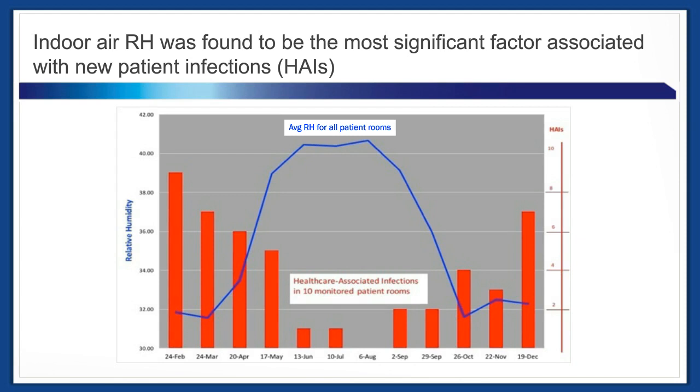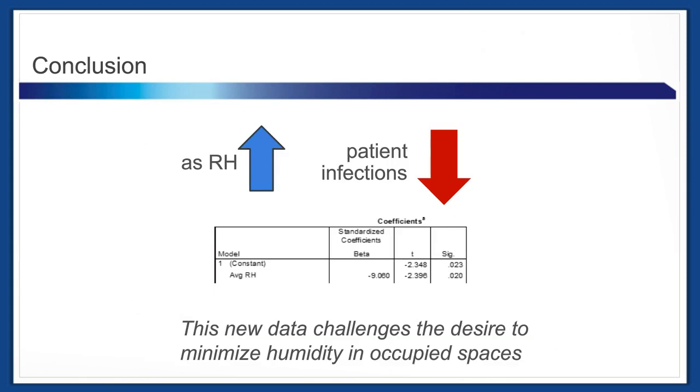So you can say, okay, this tells me I should have my surgery in the summertime. That's probably what I would do, but I would also think about how we are going to manage the indoor environment to decrease these infections. These results show us that as the relative humidity climbs up towards 40–42%, patient infections go down. That was statistically significant, p less than 0.02. If you have questions about the analysis, please write them down and we can talk about it, because the data mining isolated this as an independent variable.